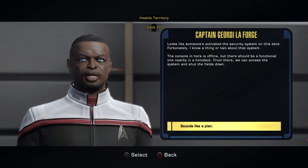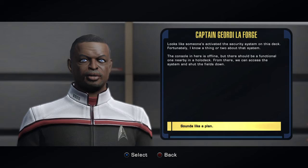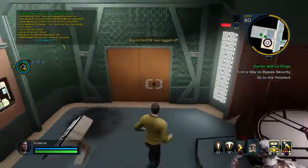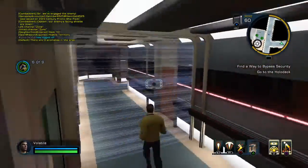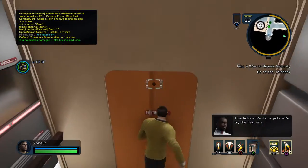Looks like someone activated the security system on this deck. Fortunately, I know a thing or two about that system. The console here is offline, but there should be a functional one nearby in a holodeck. From there, we can access the system and shut the fields down. This holodeck's damaged. Let's try the next one.